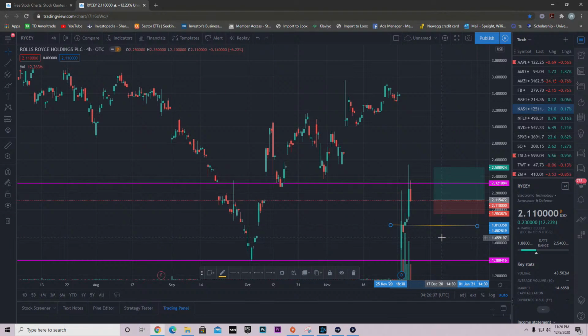Would you rather want your money still tied in this when you can use that freed up capital and put it in a better stock, if that makes sense to you?